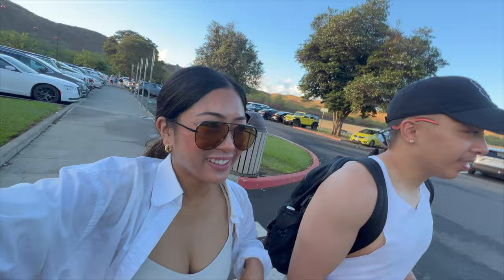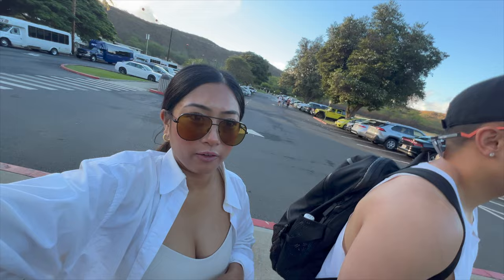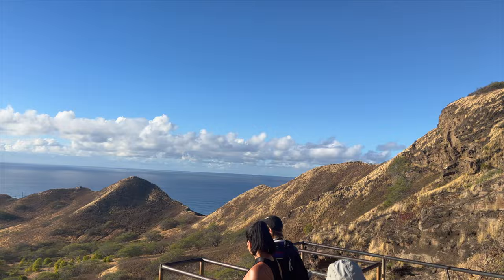We're gonna go hike. I'll vlog the way up. It's only a short 1 hour hike, so shouldn't be that bad. It's not too hot right now. Sun's not fully up yet. I love this hike. Almost to the top.